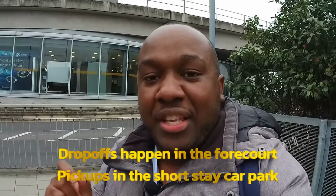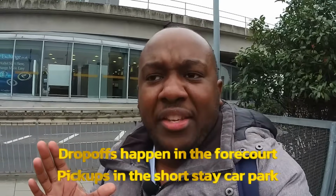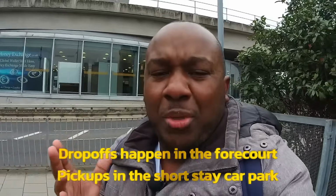You can also use Uber at this airport. I'm not sure where they start or stop, but it should be roughly about the same price. Black cabs tend to be a little bit more expensive, but you have both options available to you from outside the airport.